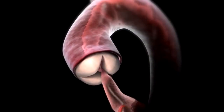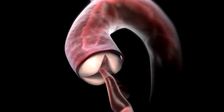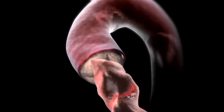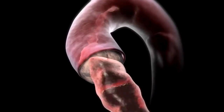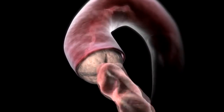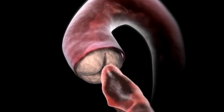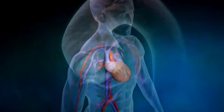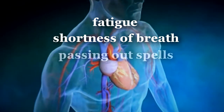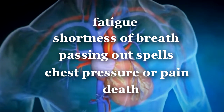As you age, or with different types of disease processes, the aortic valve can become hardened and stiffen. This keeps the flappers from opening completely. This is called aortic valve stenosis. As the valve becomes more stiff, the opening through which the heart must pump the blood may become too small, causing the heart to strain. This leads to symptoms such as fatigue, shortness of breath, passing out spells, chest pressure or pain, and eventually death.